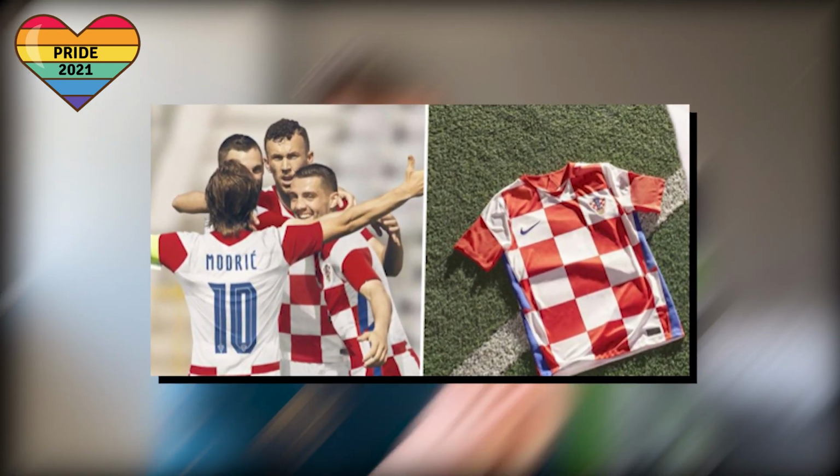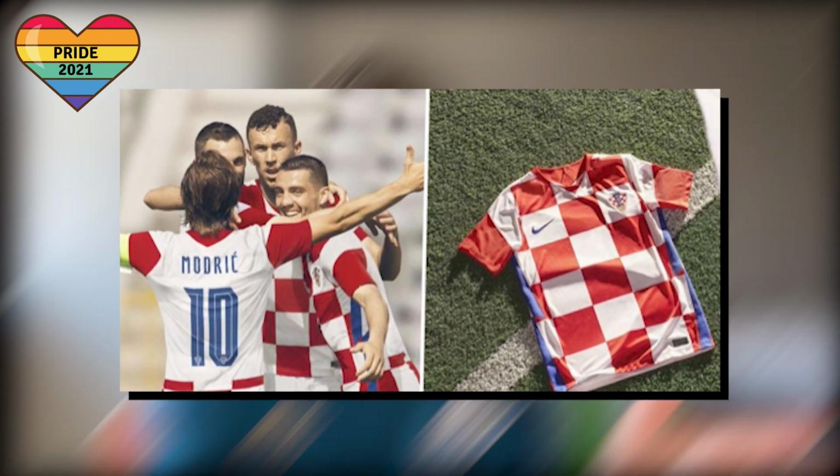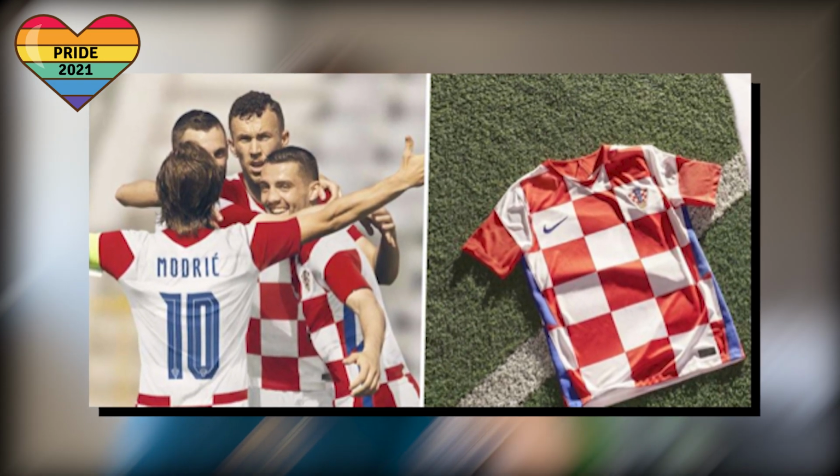I mean, it's kind of just exactly what you'd expect any Croatia kit to be with the checks. It's so unique in world football. You've just got to kind of admire it. The red and white with a bit of blue.